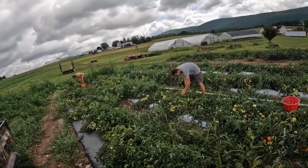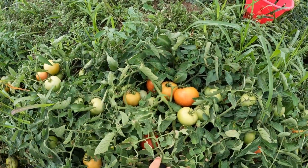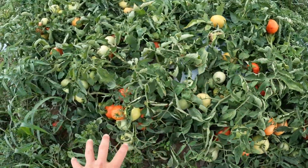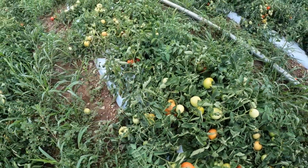Okay, so now we're out here to the tomato field. Right now it's Sammy, Ben, and I. We're just getting out here and noticing that they're loaded, especially this section here in front of Ben. There's one there, there. There's 3 there. There's 4 right there, 2 there, 3 or 4 there, and they're all good.